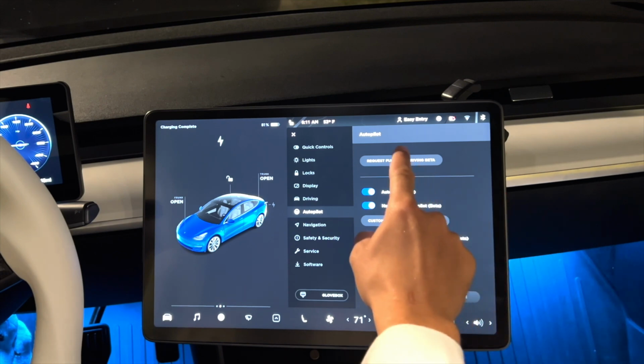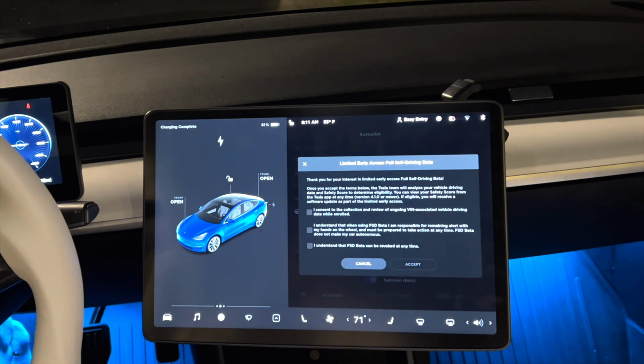So this is some footage from when it was 2 a.m. in the morning when I was accepted into the beta program. So next you're going to click on that big button. A pop-up's going to come up with all the disclosures you need to sign, or I guess check the checkbox for, and then follow up by hitting accept.